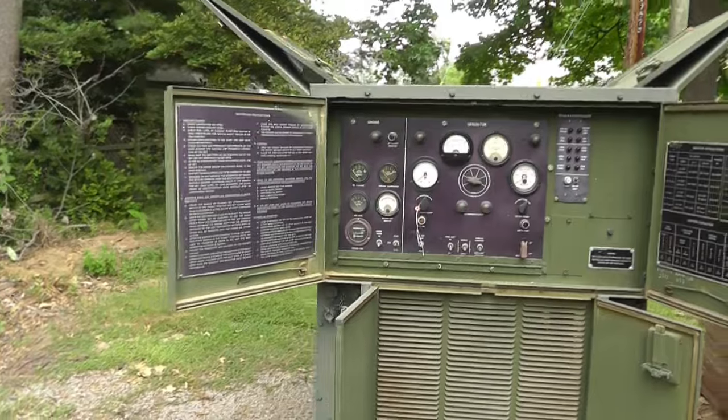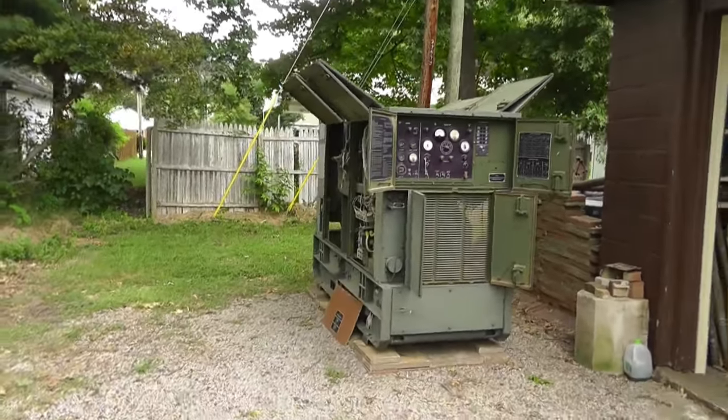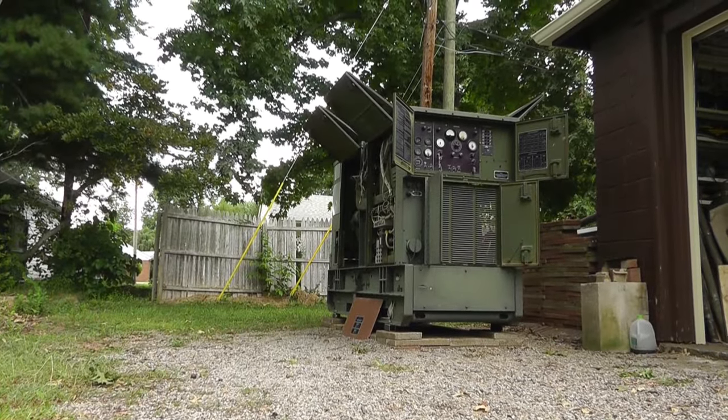So let's see if this bad boy starts up. See if we can annoy some neighbors. Let me get the batteries in there and then we'll set the camera up and let her rip.